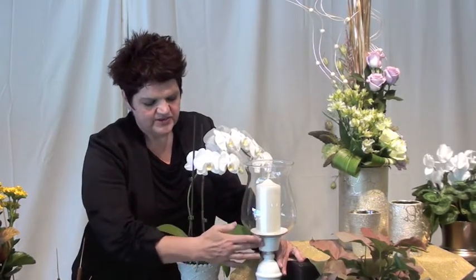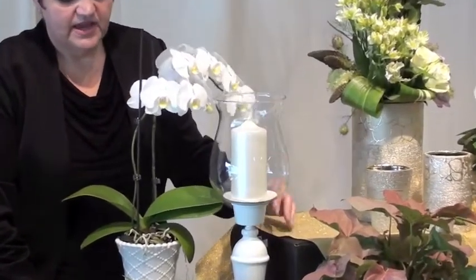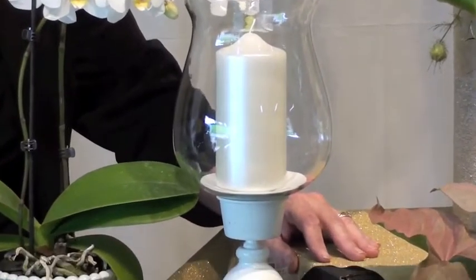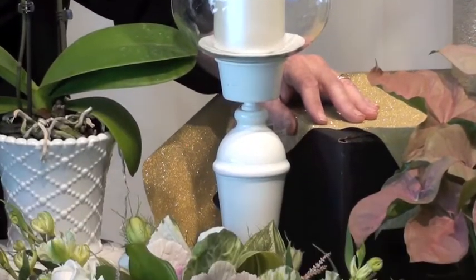But with the popularity of Great Gatsby and the rise of the gold containers, we're definitely going to see a lot of elegance brought in. So here we just have a simple, clean, white enclosed candlestick that we have, a nice pearlized candle, but it brings a place setting down into this great table design.